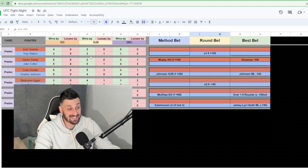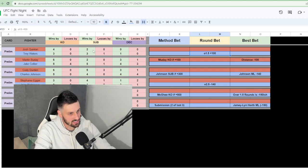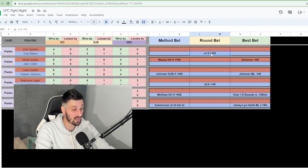But when two guys come in and they're equal in that way, we see them kind of back off and we see them respect each other. So I think over 1.5 is a great bet to make at plus 100 for this fight.